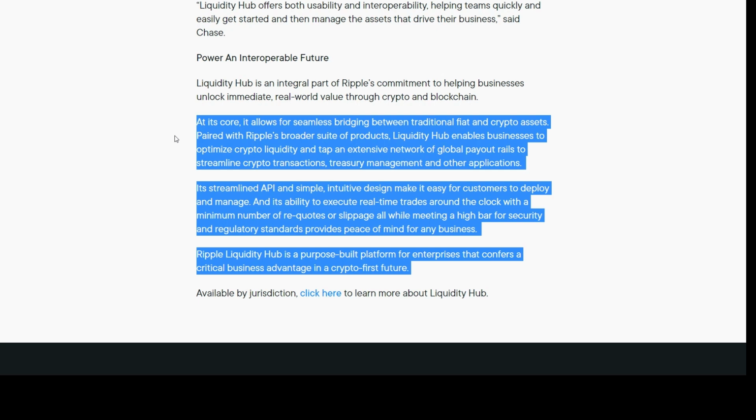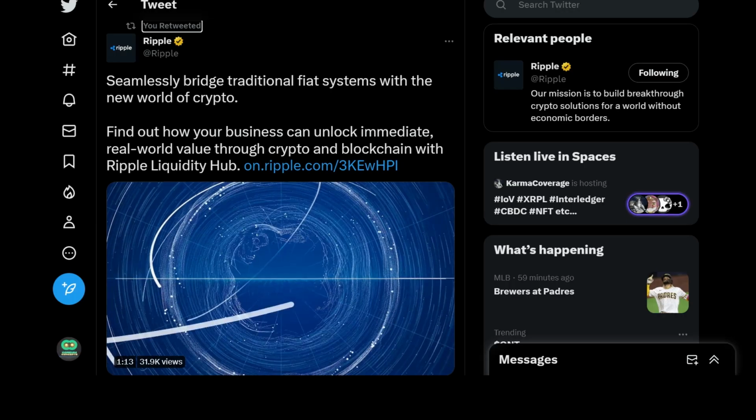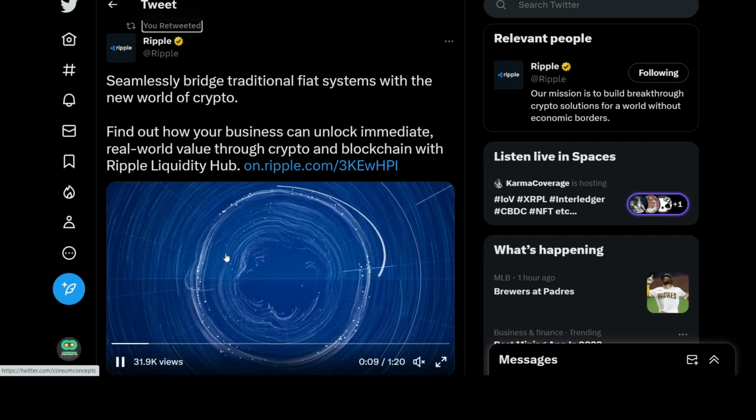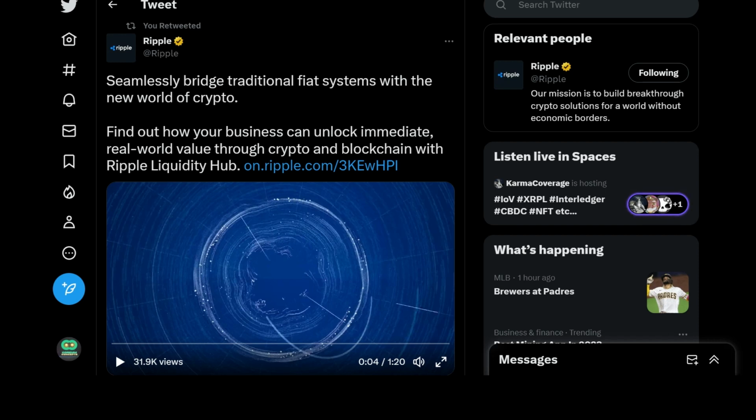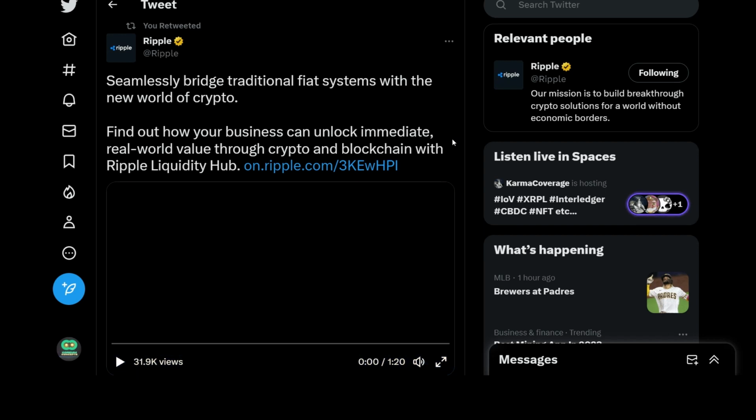Ripple Liquidity Hub is a purpose-built platform for enterprises that confers a critical business advantage in a crypto-first future. So it's exciting to see that Ripple's definitely facilitating the institutional adoption. And here they say Ripple seamlessly bridge traditional fiat systems with the new world of crypto. Find out how your business can unlock immediate real world value through crypto and blockchain with Ripple Liquidity Hub.